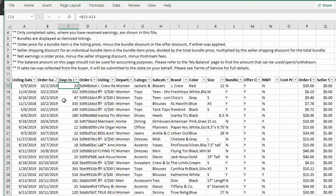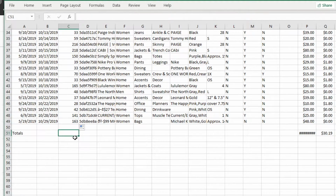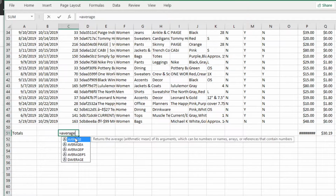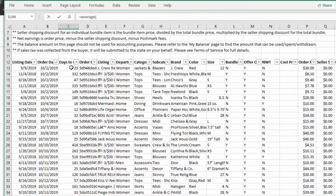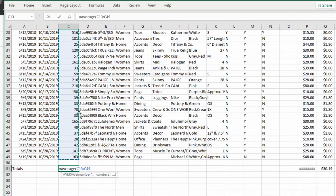Now if you want to know your average of your days to sell, like I did, you can go into this row, and again, always starting with an equal sign. So I want to know the average, so I just start typing that out, average, and an open parenthesis tells me I need the data range, or the cell range. So I'm just going to highlight over this column's data. Just highlight all over the information you want the average over. Close that parenthesis, press enter, and there's my average days to sell, 130 days to sell. A little too long, so I need to do something about that.